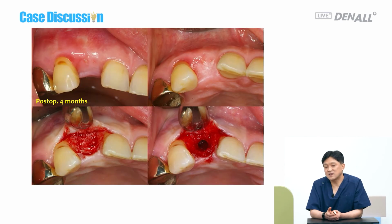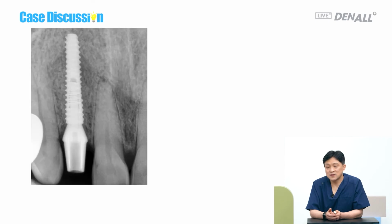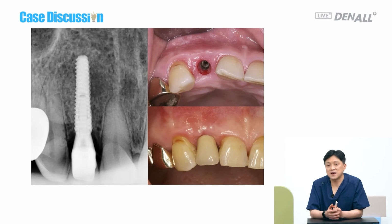Post-op 4 months, it is re-entered, bone regenerated, and soft tissue volume was good enough as I wanted. Thinking of it now, I was lucky too. So we cannot use this technique in all cases. Provisionalization was used. And this is the last X-ray picture.